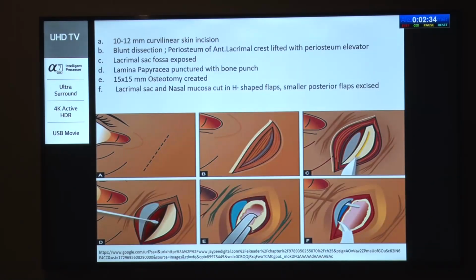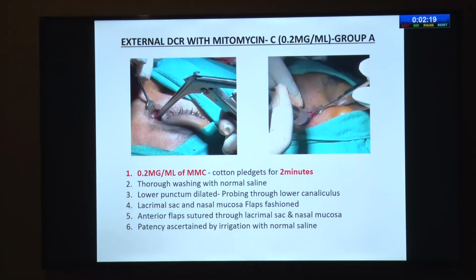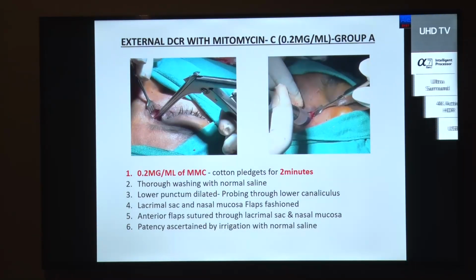After doing all preoperative preparation, the patients underwent conventional DCR surgery, where after creating a 15x15 osteotomy, H-shaped flaps were created in the lacrimal sac and nasal mucosa, and smaller posterior flaps were excised in all cases. After this, the group A patients received mitomycin C cotton pledgets at the edges of the osteotomy site for 2 minutes, which was thereafter washed away with normal saline.